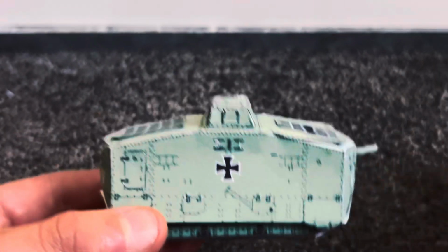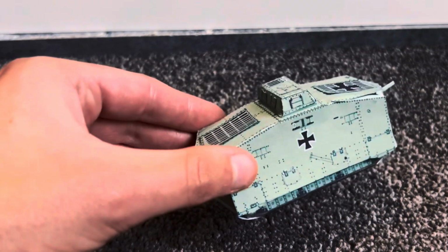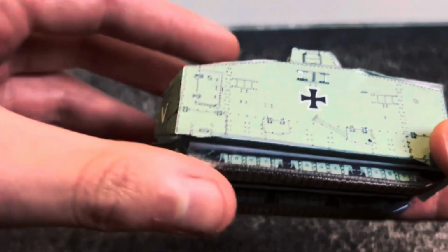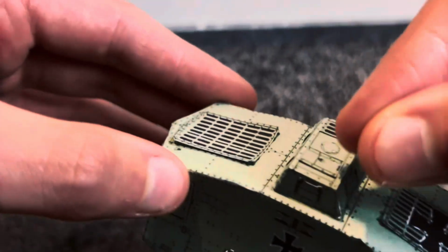You have these doors on each side for entry, and the maximum crew of the A7V was either 16 with 10 infantrymen or 20. 18 to 60 men would usually be in here, 16, not 60. And these would be hatches where they could open to see the track. The track had a bogie suspension system, and the commander's hatch was here. This would open, and then this bit would push in and slide. They could also open these hatches to obviously gain vision, because the driver would be sitting on the right side and the commander would be on this side.